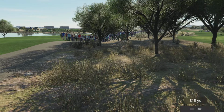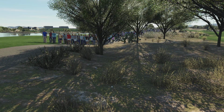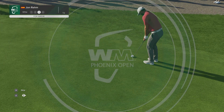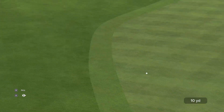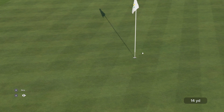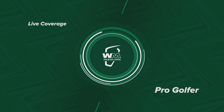Well, you're in the hands of the tree gods now. Bit disappointing, that one. Let's go to Jon Rahm. This was his third. That's it. Great shot.